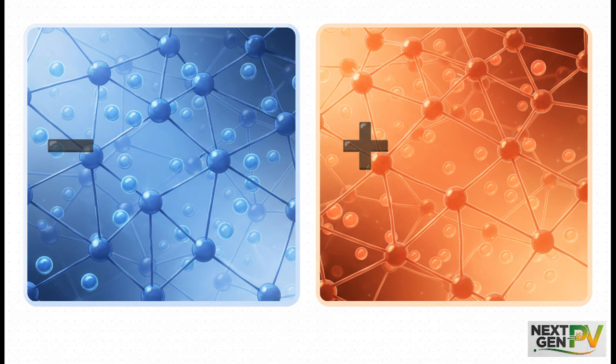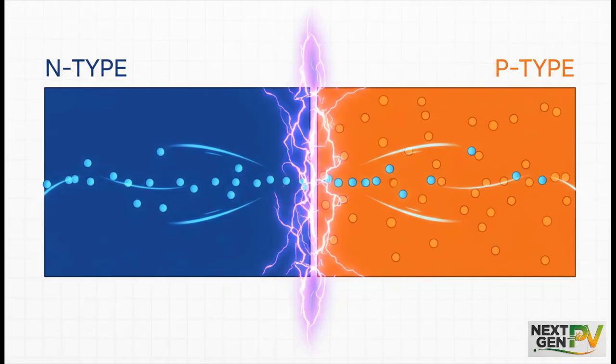Then, on the other side, we have P-type. And you guessed it, P is for positive. This layer is designed with the exact opposite feature. It has these tiny vacancies or holes where electrons are supposed to be. Now here's where it gets really cool. When you press these two layers together, those extra electrons on the N side immediately see the empty holes on the P side and they jump right over to fill them, but only right there at the boundary. This little shuffle of charge creates a permanent one-way electric field right across that junction, the famous p-n junction.